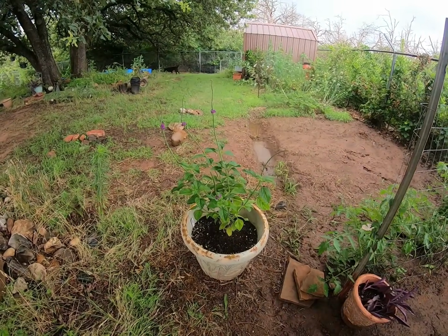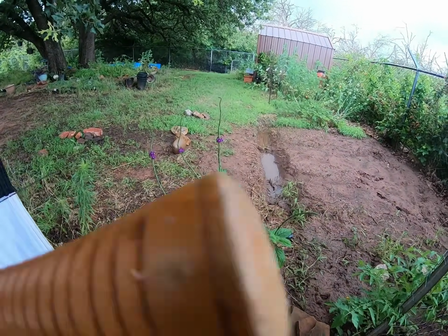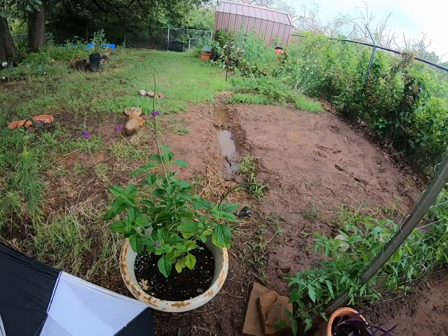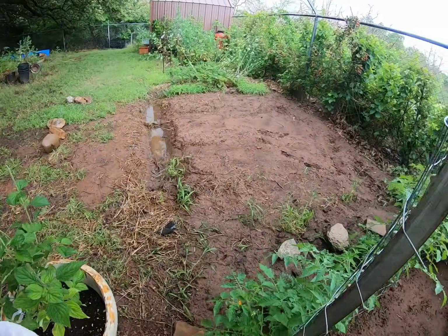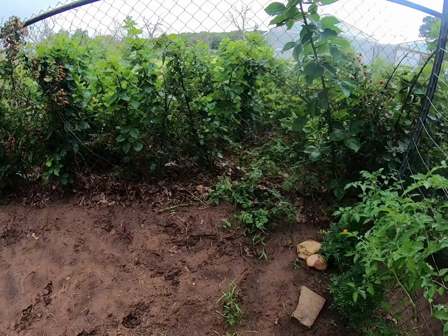This thing's looking really good. My friend Faith got that for me at Bastoni Plant Farm. Sweet, sweet, precious friend. Met her in the Back to Eden group.